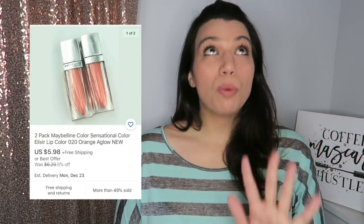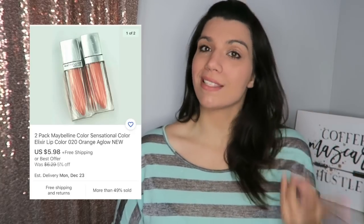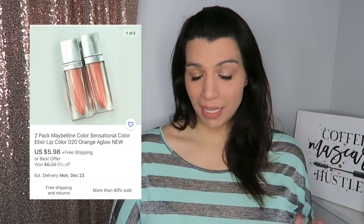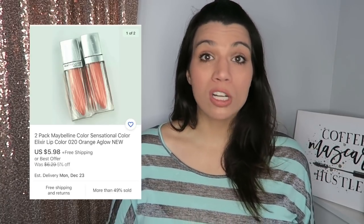Okay, so already I'm breaking a rule on the criteria with this lipstick. Because 1, I said I wasn't going to include very many cosmetics, and 2, I said I wasn't going to include any cosmetics that have already sold, which this has sold for me. It is the Maybelline Color Sensational in shade Orange Aglow.